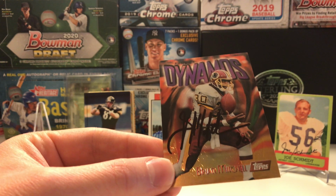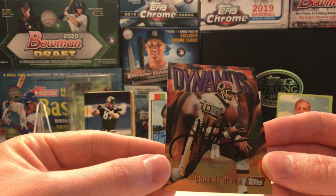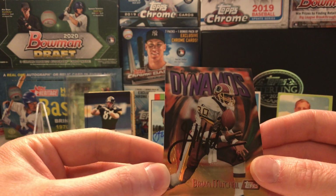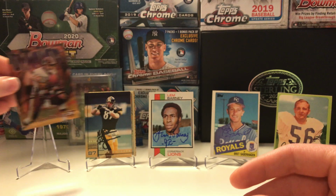This came back in just 12 days. Really like how this card turned out. It looks fantastic. You got the Finest. I mean, it's just awesome. I love these 1990s Finest cards. Thank you, Mr. Brian Mitchell.